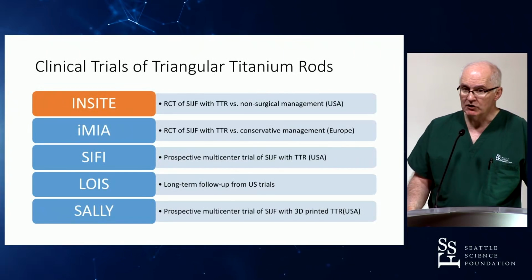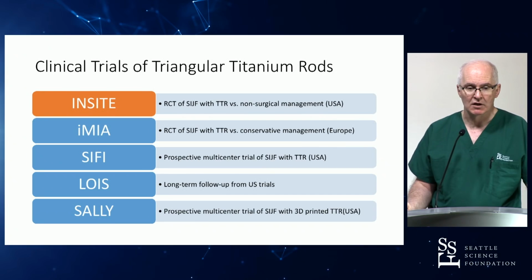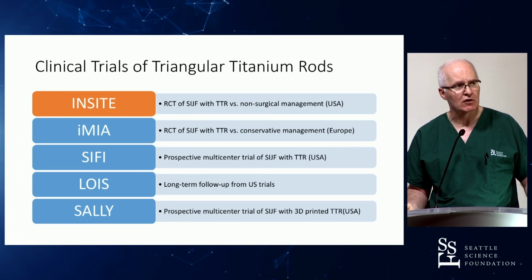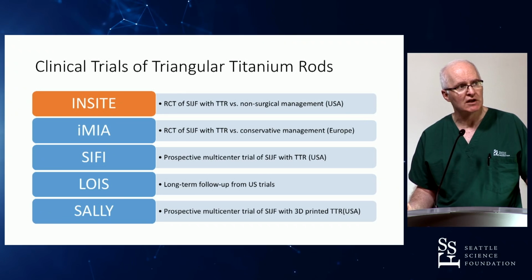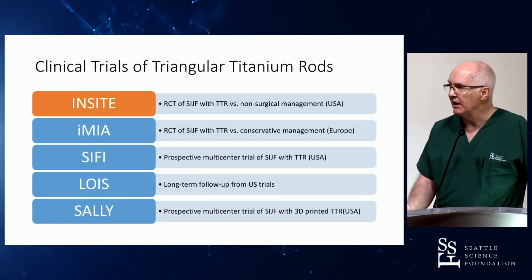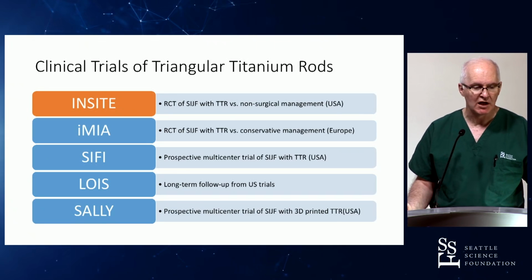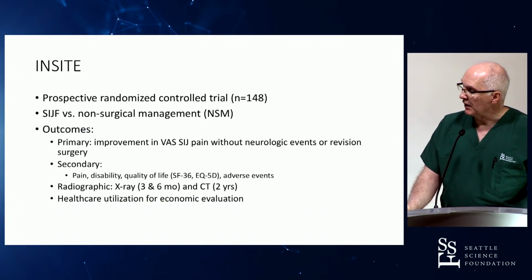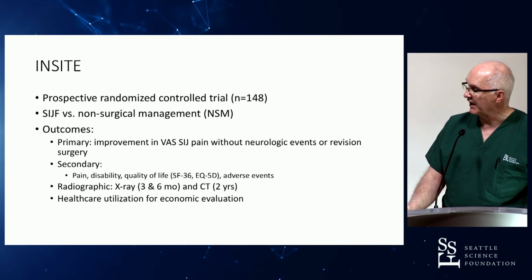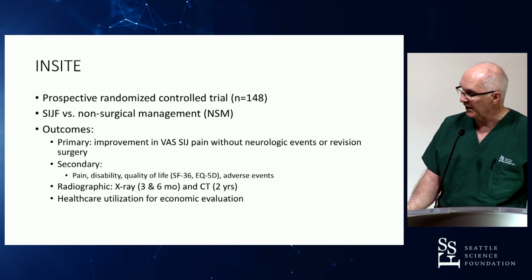All right, so now let's talk about some clinical trial data. Now, these are on triangular titanium rods. That's where most of the data is. I'll show you at least one study of an alternative strategy, but let's walk through these. So Insight is a US-based randomized controlled trial, 2-to-1 randomization, operative versus non-operative treatment. So it's a prospective study, outcome variables, visual analog pain scale, secondary outcome variables, ODI, EQ5D, SF36, and radiographic.